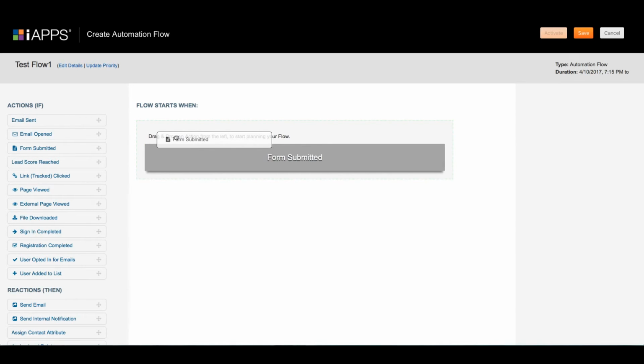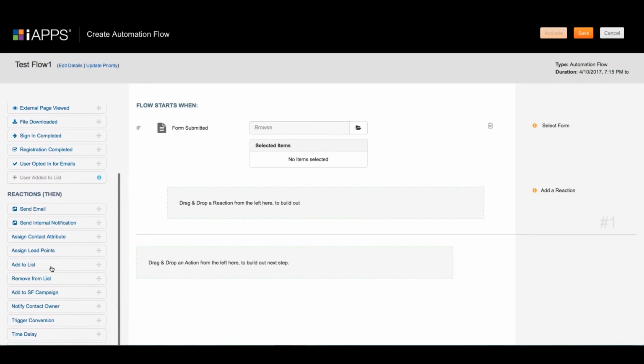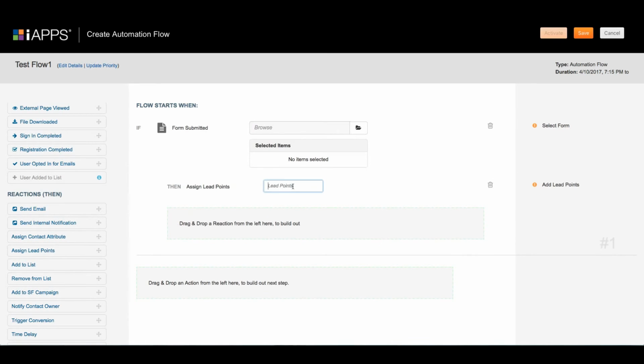I'll just go through a typical scenario here. Say if a user fills out a form, right, and then we want to handle a series of reactions. We'll go ahead and assign it lead points. Right, so this is the lead points I was talking about. If they fill out that form, maybe we give them 10 points, right? So again, this will increment that number on the dashboard.